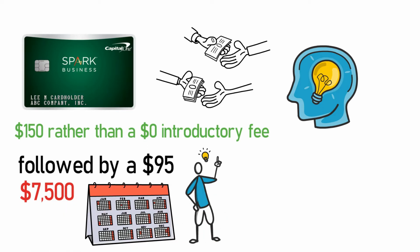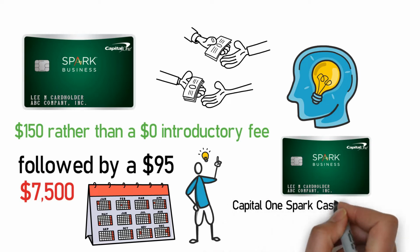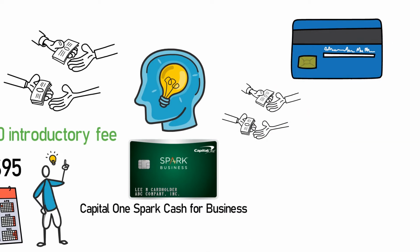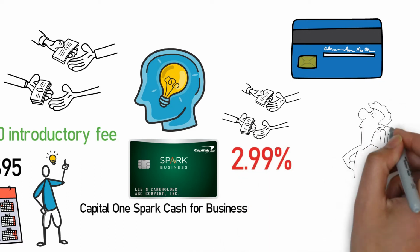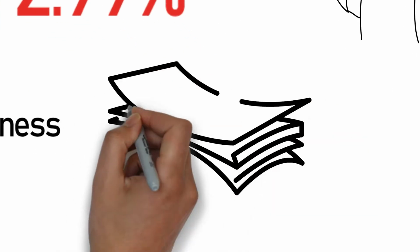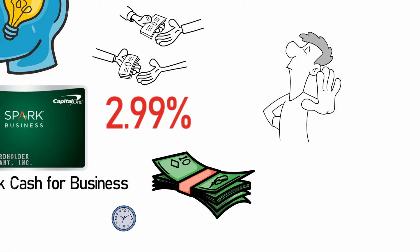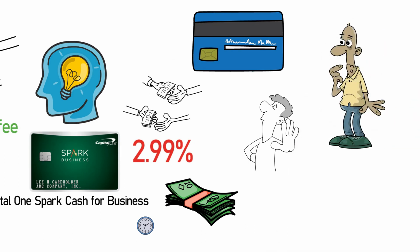Capital One Spark Cash Plus differs from Capital One Spark Cash for Business in that it is a charge card rather than a credit card. You must pay the entire debt on a charge card each month. 2.99% is charged for late payments. There is no option to pay the minimum amount due and keep the balance on your account. Unlike with a credit card, you must pay on time or you will be penalized. Your personal and corporate credit ratings may suffer as a result of late payments.